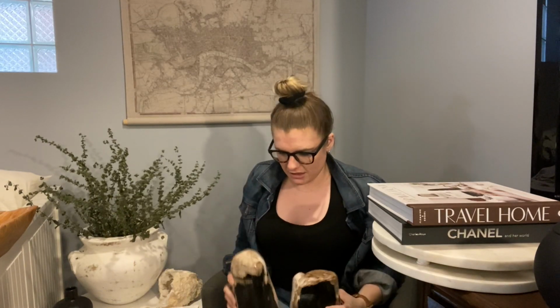I lift weights. These have got to be like 10 pounds each. Let me see. Yeah, this is equivalent to my 10-pound dumbbell for sure. These were $19.99 each. I love them.